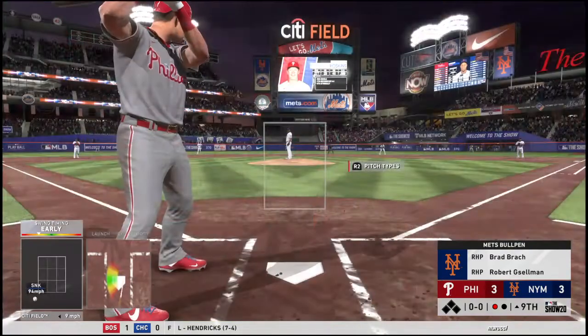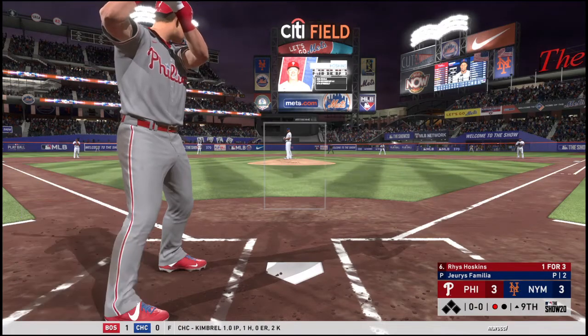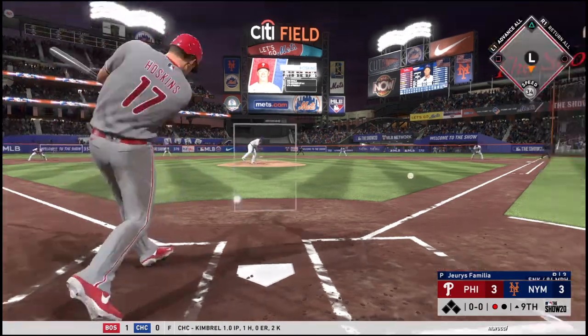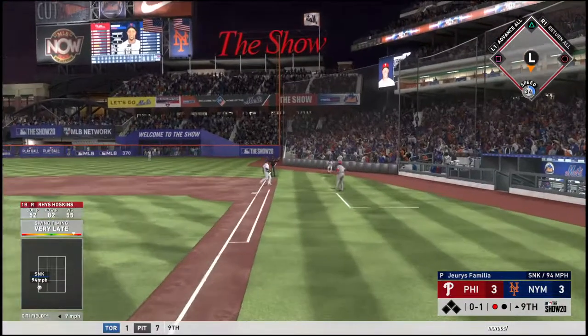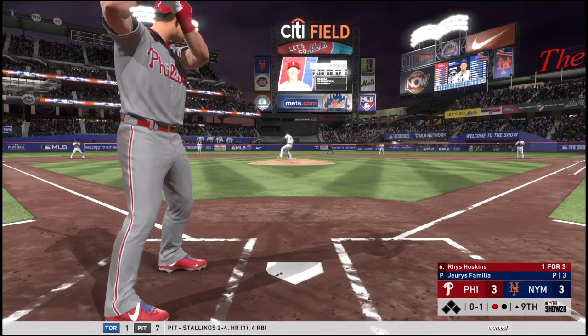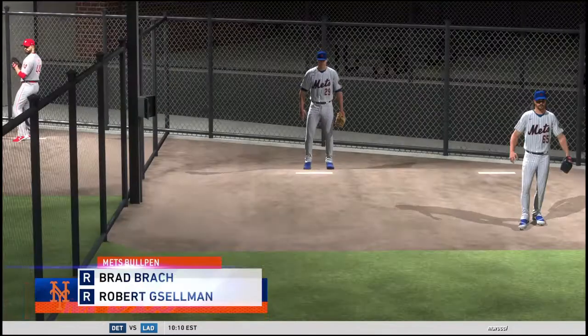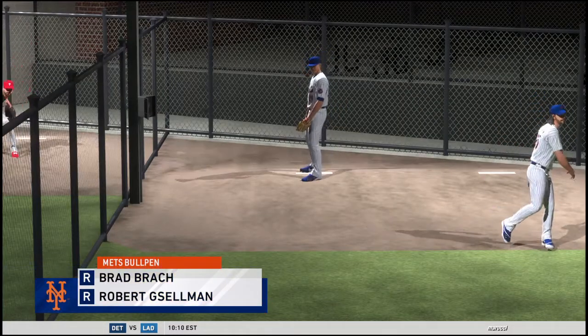Digging in now for Philadelphia, Rhys Hoskins. He's got a hit in 3 at-bats to this point. First delivery to him on the way. Grounded up the first baseline. 1 out, nobody on. Hoskins behind to count 0-2. Right-hander starts to loosen up in the bullpen now.